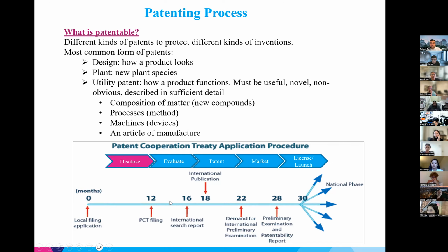But if we do, then at the 16-month period, there will be a search report that gives us an idea of what kind of objections we might face. And then at 18 months, it becomes public. So you can imagine that from 0 months to 18 months, nobody knows that we have filed a patent. And that's true vice versa: we wouldn't know if somebody else has filed a patent. There are many such nuances in this process that you could learn if you go through this.